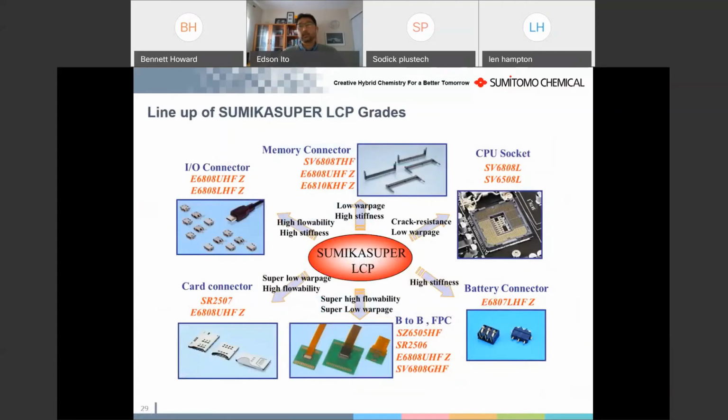In certain cases, there's only so much you can do in terms of part design or tooling design, and then you get back to the material side to make some changes to the formulations, adding certain components that can improve certain attributes required by the application. So here you can see some examples. If we go to the left here and you need to improve flowability and mechanical performance, we have, for example, the E6808 UHF or E6808 LHF. And if you're looking just from the flowability perspective, you can go to the bottom of the chart for the FPC part, and look into some of the very high flow, super high flow grades, like the SZ6505 or the SR2506. So, I would say don't get too hung up on that.